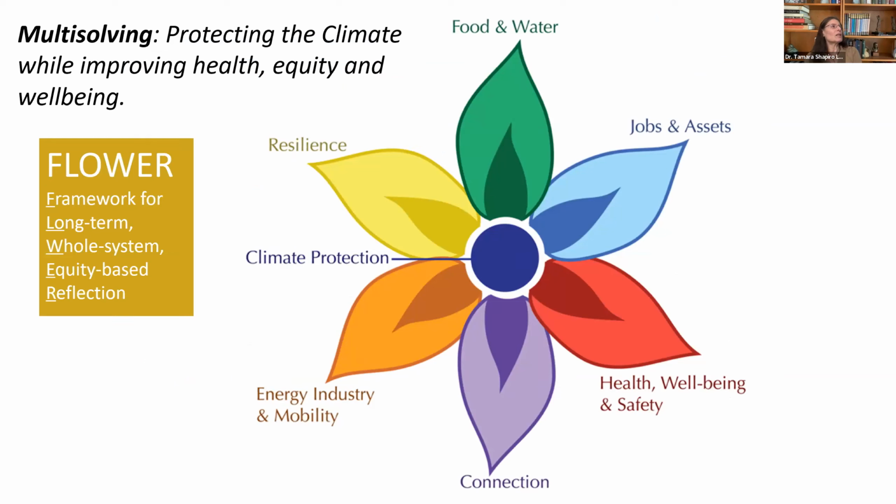So there's another aspect of addressing this. You can address more than just the climate change itself, the temperature changes. There's a lot of other kinds of advantages to implementing these solutions. Some of them impact jobs and assets, by having new technologies or moving people towards renewables or creating new jobs in those areas. Security of food and water, resilience of communities to be basically resilient to the impacts of climate change. Energy industry and mobility: how do the solutions impact people's ability to get around? And then the connections of community, basically, how do people communicate with each other, and what are the benefits from implementing these solutions? And the last one here is the health and well-being and safety of society.